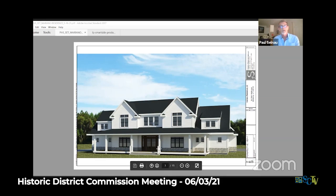roof. And we have a natural style wood door with side lights and transom. This is a double door as we walk into the home. What is the door material? I think that is going to be a fiberglass material.